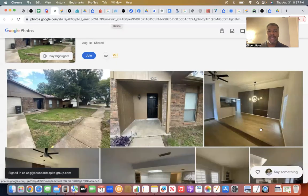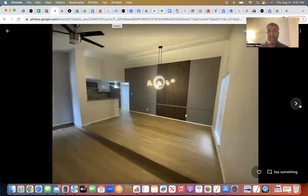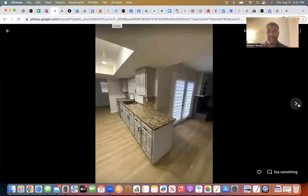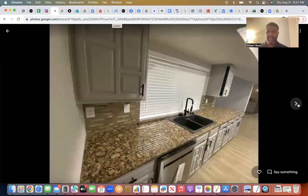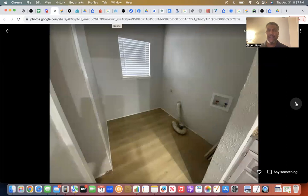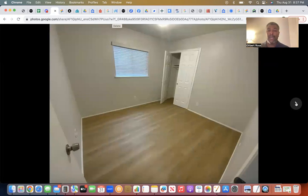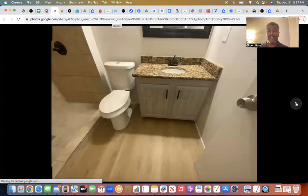So as you can see here, the property is in above average condition. So you don't need to do any work to the property. Maybe just a small cleanup, wipe things down, things of that nature, but nothing more than that. 4-bedroom, 2-bath house in Fort Worth, Texas.